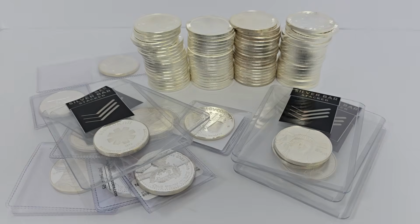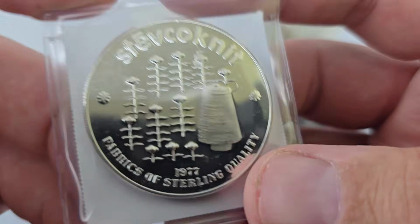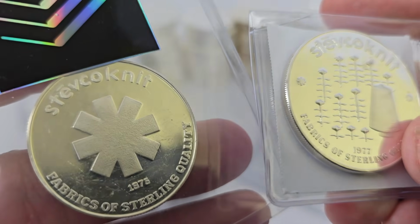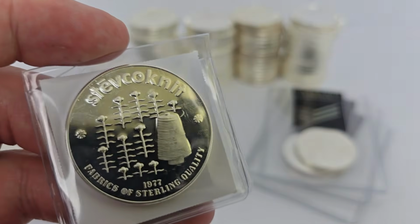I have a one in here that I picked up before, showed in another video. This one's a 1977, so this one has a lower mintage than the 75. Beautiful rounds.